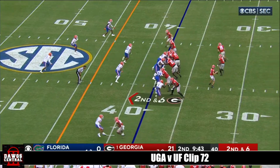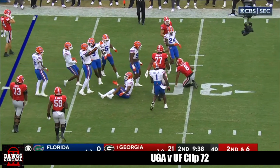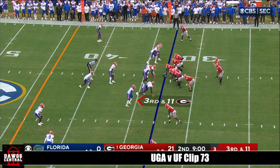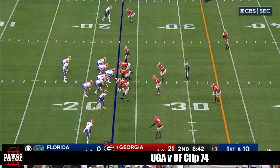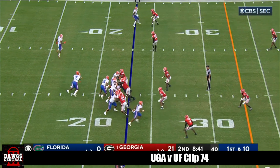It's for the Gators. Here's the throw out in the flat to McIntosh, going nowhere. That'll come after him, and they will. Bennett, the guy right in his face, and had it swatted down. He was trying to get it. And what do you do if you're Florida? Got to get something moving here on offense.